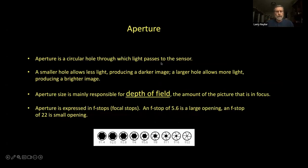Aperture is the circular hole through which light passes to the sensor. A small hole allows less light, producing a darker image, and a larger hole allows more light, producing a brighter image. Aperture is very important for what we call depth of field. Depth of field is the amount of the photograph that's in sharp focus.